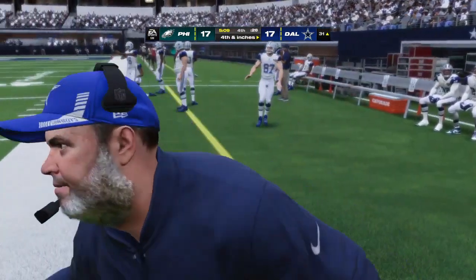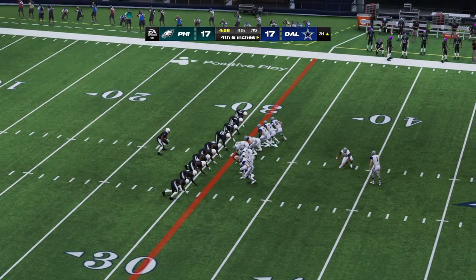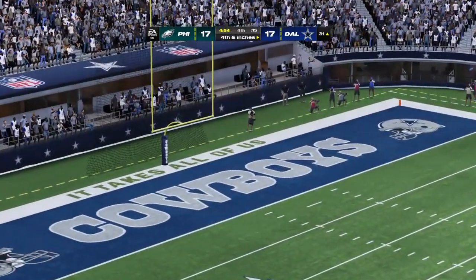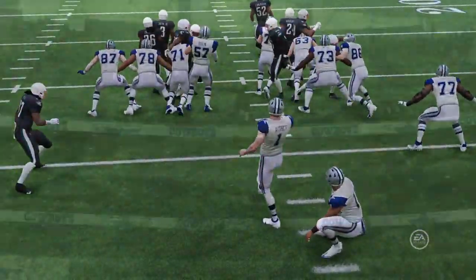You know what I would do here? You would always go for it. I'm one of those guys. And this will split the uprights. It's right down the middle. And with that, they take the lead here 20-17.